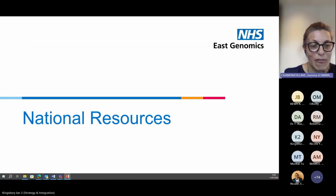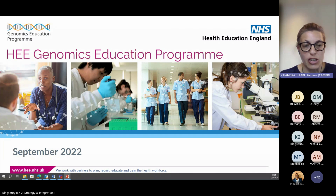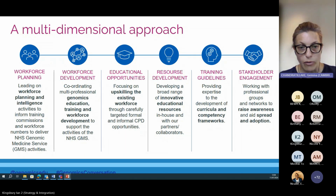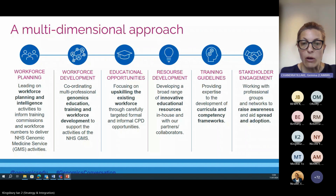So at that point, a lot of effort went into producing some resources at national level. There is a national genomics education program, and that team really work across the board to think about workforce planning and workforce development. They work on making educational opportunities available to NHS staff. So they provide funding for people to upskill in genomics. They also create resources. They have e-learning courses, and a lot of resources for trainers to use.